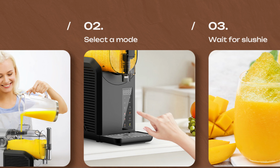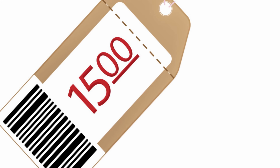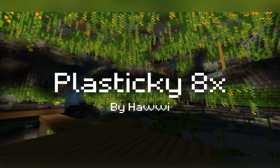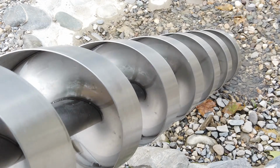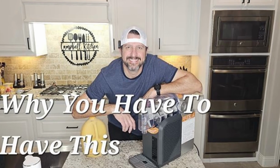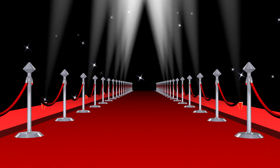Some users report it struggles with consistency, especially if the sugar content isn't just right. And the self-cleaning feature is a nice touch, but doesn't always get the job done thoroughly. At around $300, it's a mid-range option, but the build quality feels a bit plasticky for the price, and durability is a concern over time. It's a decent entry-level slushie maker for casual use, but it's not winning any awards for reliability or precision.